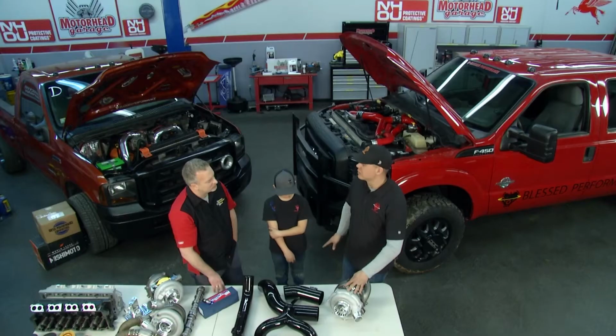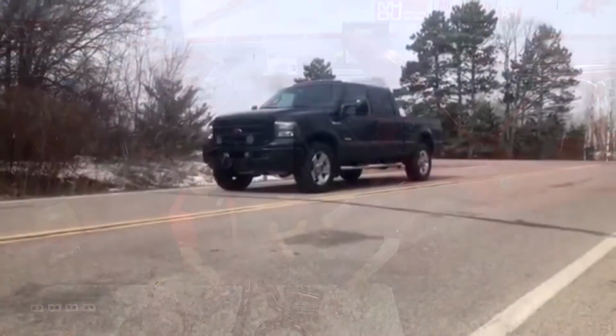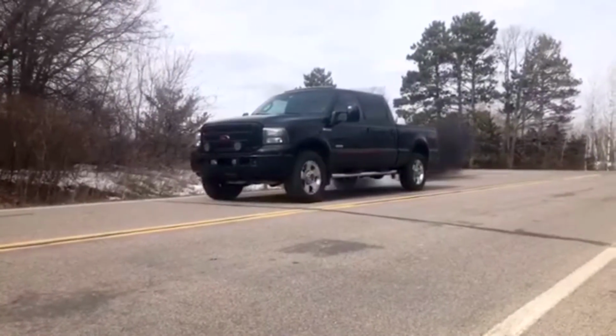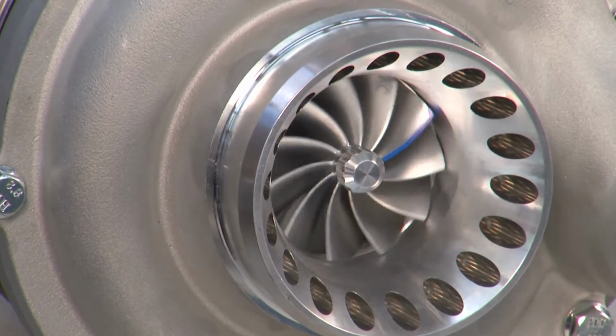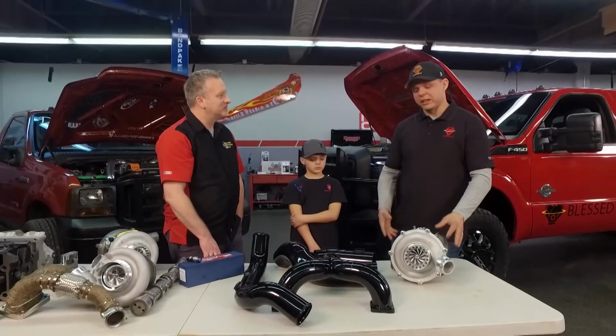A lot of guys that own 6.7s now in the past have owned 6.0s, and one of the most popular things about a 6.0 Power Stroke is that 6.0 scream, the whistle that they create. Well, the guys over at KC came up with this turbo, and they put a 10-blade in here to make it whistle just like a 6.0 is the concept behind it. It's really popular, just released. It's a really good concept, and it's a great towing turbo.